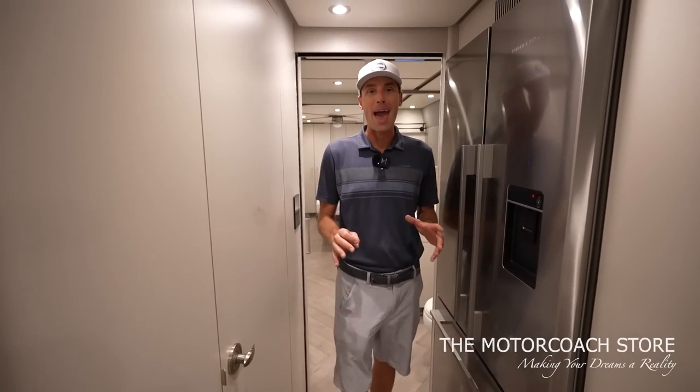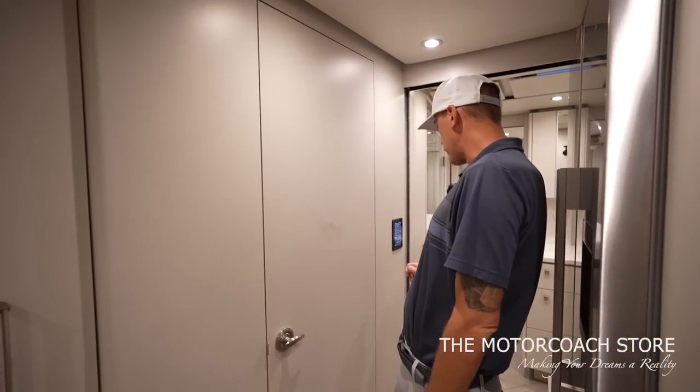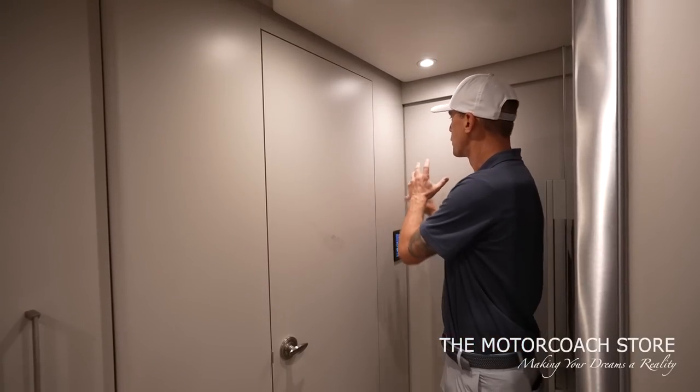Now this coach is a bath and a half and a very unique floor plan that I don't think I've seen in any other coach. So we can actually close this pocket door off that goes into the back of the coach. And I believe that's an electric pocket door. So if for some reason that didn't work, you could just slide it.